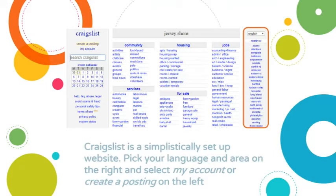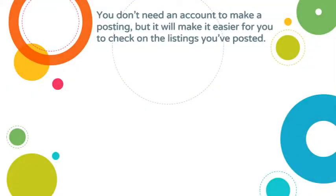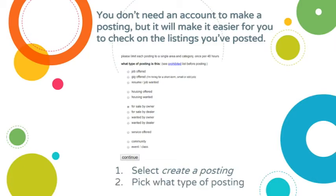After picking your location, you'll find Create a Posting and My Account on the left. You don't need an account to make a posting, but it will make it easier for you to keep track of and check in on the postings that you make. When you select Create a Posting, you must then pick what type of posting it is: a job offered, a job wanted, housing, an item for sale. There are many options.